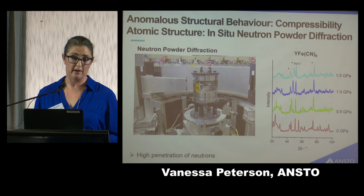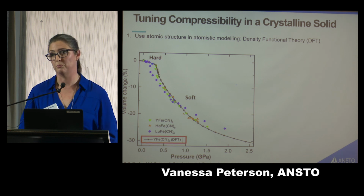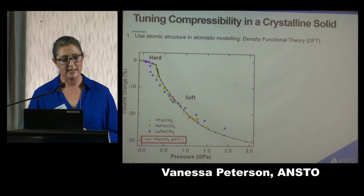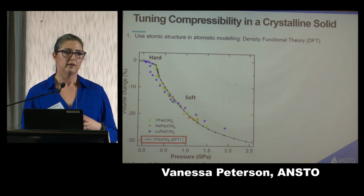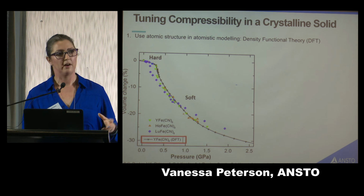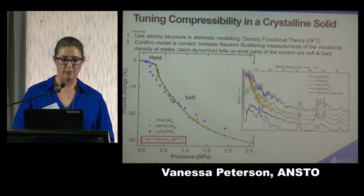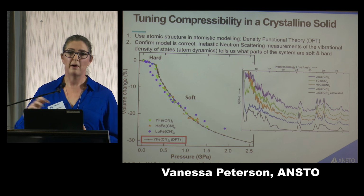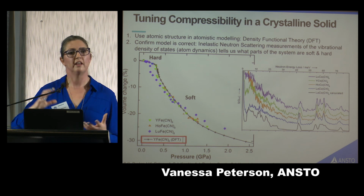Once we know where the atoms are, we can then perform some modelling, atomistic first principles modelling. This is really important because it gives us the most information that we can get about the mechanism for this. But it's really important that we get our model right. So we start off with knowing where the atoms are, which we obtain from neutron scattering, and then we do some other neutron scattering experiments that confirm our model. Basically, this is the measurement of the vibrational density of states. It tells us which parts of the material, which atoms are moving more and which are moving less during that compression.